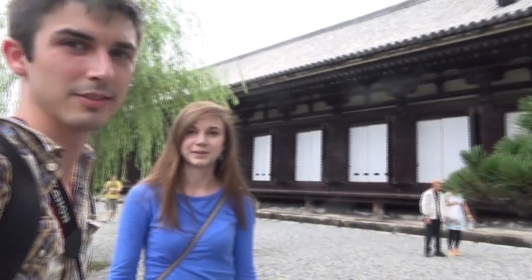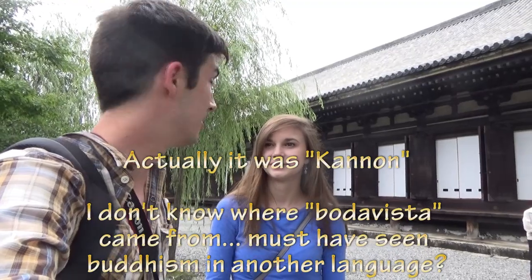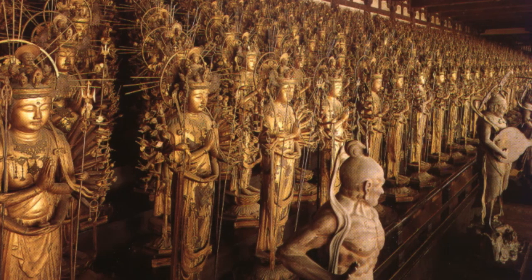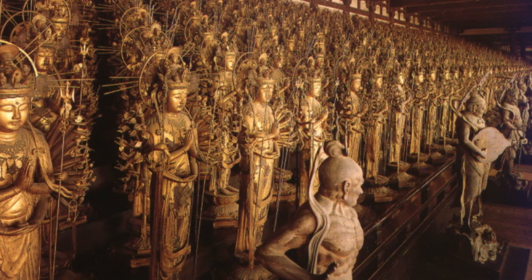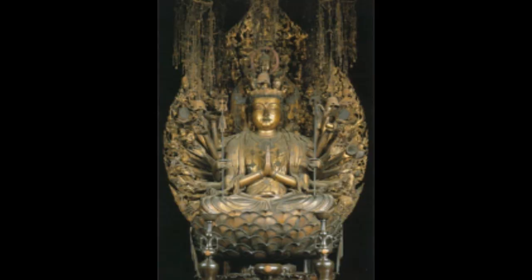Alright. Focus. So now I remember where we came here. There's 1,000 Buddha images, or statues. There's golden statues and they were wood, but they were covered in gold. Each of them had so much detail on them. There's like 1,000 of them, and they're about 6-7 feet tall, maybe. They're really tall. And then there was this giant Buddha sitting down that had like 11 heads and like 1,000 arms or something like that. It was insane.